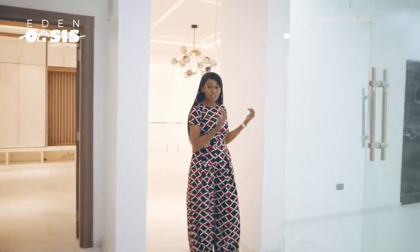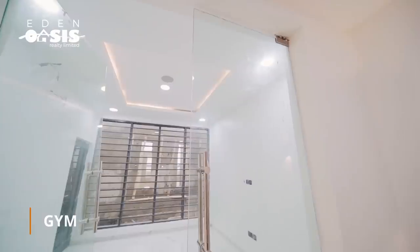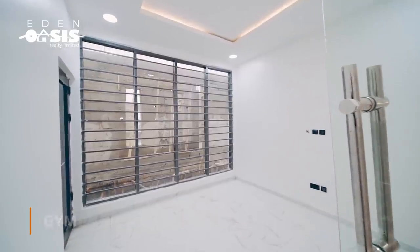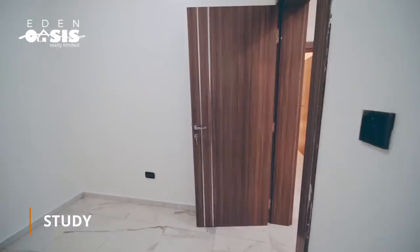So right here we have the gym. It's not equipped yet, but it's big enough for you to have your treadmill and your gym equipment right here. So here we also have the study. Home office is always necessary. So this is your study.